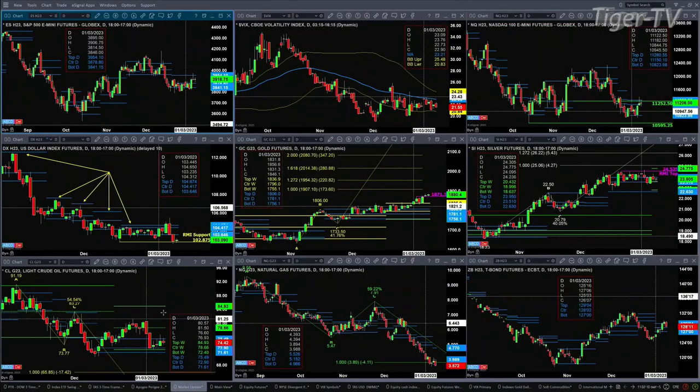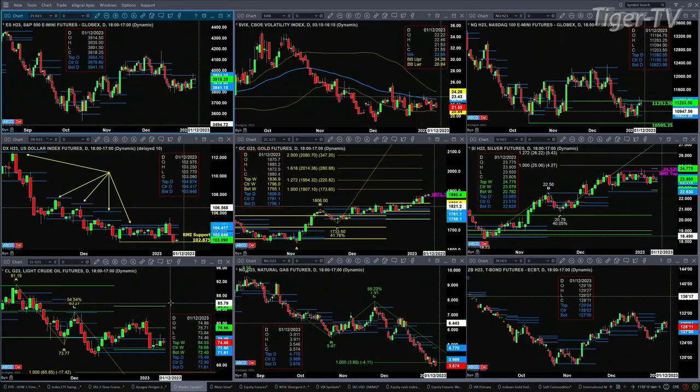Really good light sweet crude. There's an A to B equals CD to the downside pattern, but price is going to have to bust out of support levels at 71.61 and 72.40.